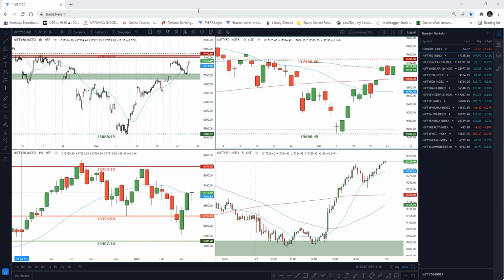So with that, let's just start the analysis. Great recovery today after opening. We opened near the low of the previous day's candle, came back down, touched the MA, and completely reversed and almost closed at the high of the previous bar.